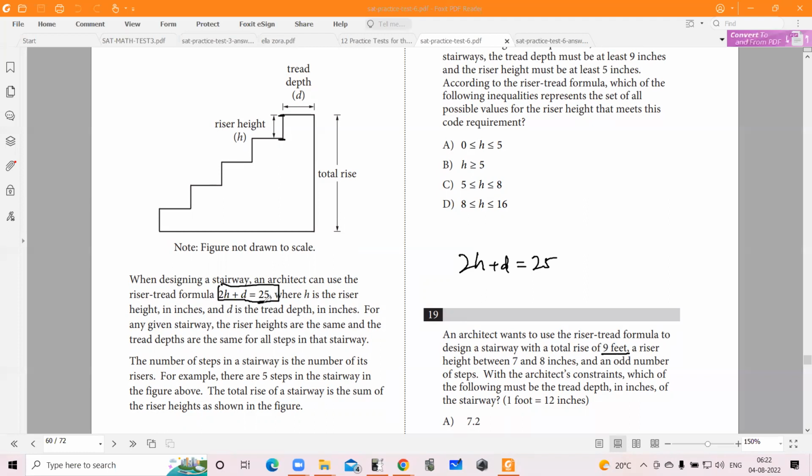Is this 25 in inches? Is this 25 in the question in inches or feet? I'm not sure. It didn't specify, so whenever I put it into the equation, I did 9 times 12 to convert it. Yeah, that's what I think, because in the equation, h is the riser height in inches and d is the tread depth in inches. So inches plus inches will be inches, right? They have told you that h is in inches and d is in inches, so that's enough for us. Yeah, so that's what I did, 9 times 12.